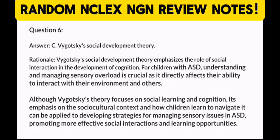Vygotsky's social development theory. Rationale: Vygotsky's social development theory emphasizes the role of social interaction in the development of cognition. For children with ASD, understanding and managing sensory overload is crucial as it directly affects their ability to interact with their environment and others. Although Vygotsky's theory focuses on social learning and cognition, its emphasis on the socio-cultural context and how children learn to navigate it can be applied to developing strategies for managing sensory issues in ASD, promoting more effective social interactions and learning opportunities.